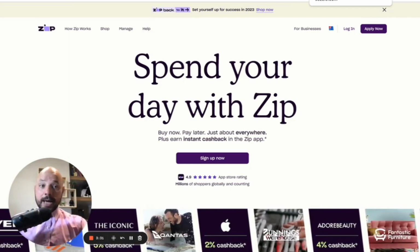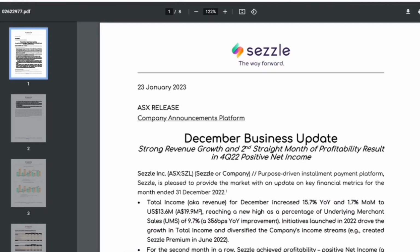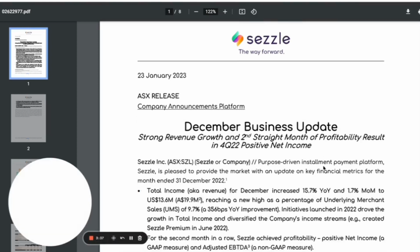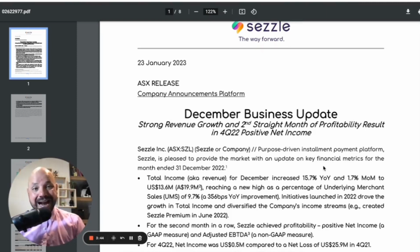And Sezzle has become profitable, and this is something really interesting because a lot of people have been talking about how bad those stocks are, Sezzle and ZIP. But it's probably because they haven't actually understood the trading pattern on those stocks, and they haven't been using a strategy to know exactly when to buy and when to sell, which is exactly what we do here at BG Trading.